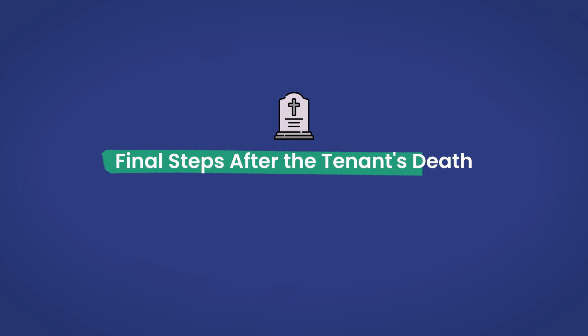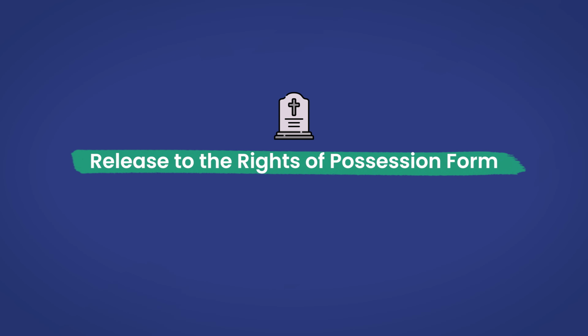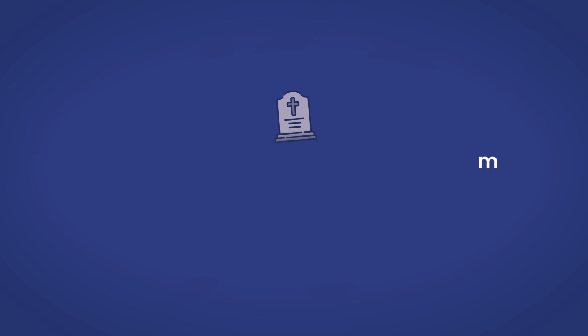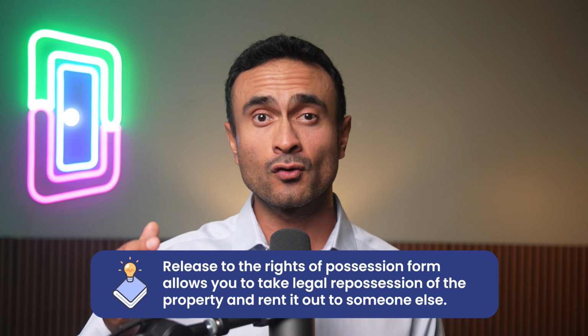Final steps after the tenant's death. The final steps after the tenant's death in order to reclaim possession of the property is to have some form signed, the most important of which is a release to the rights of possession form. This form allows you to take legal repossession of the property and rent it out to someone else. Okay, so that's about it.